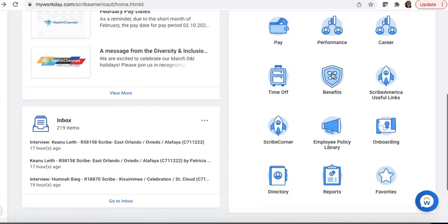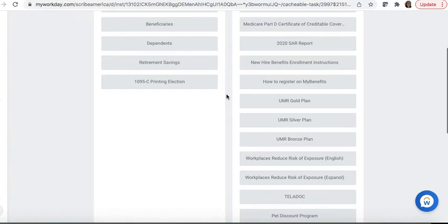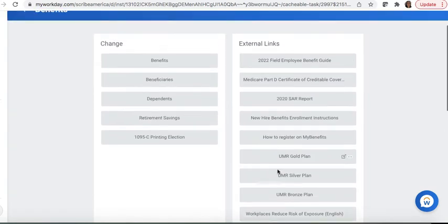The next application is benefits. So this is where all information regarding benefits is stored. When you click on benefits, there's a couple resources we have for benefits. They're all here on the right for you to use. I think this benefits guide at the top is probably the most important resource we have. I'll show you what it looks like.